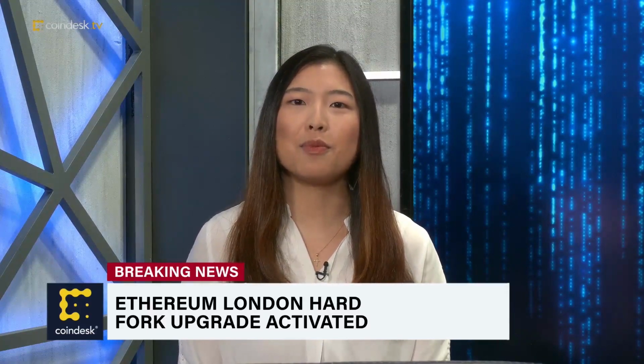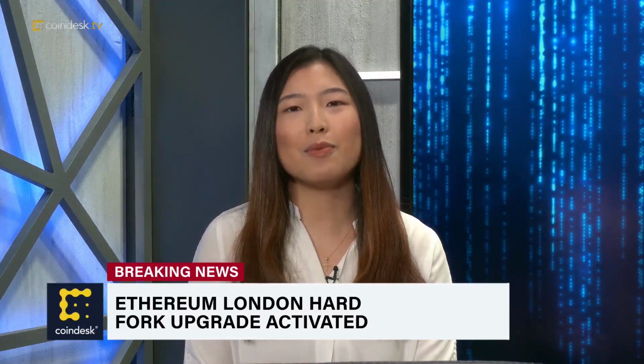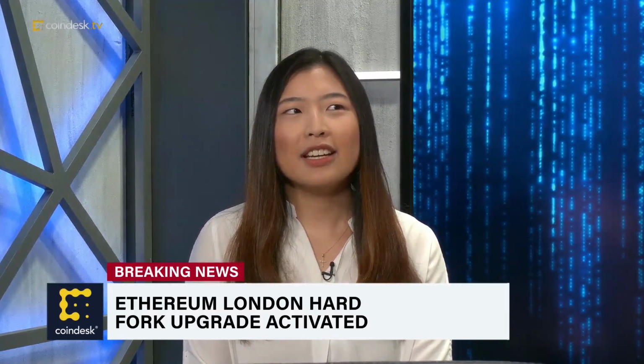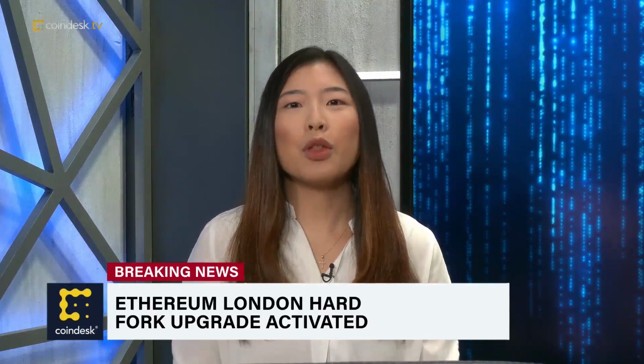So within the London hard fork, there's not too many upgrades that are specific to preparing for the proof of stake transition. However, many developers were focused on just getting this big change to Ethereum's fee market done, and now they will have the bandwidth to really focus on pulling off the merge, the upcoming upgrade, which is scheduled for roughly next January, hopefully, with their full efforts and their full force.